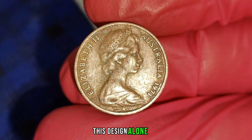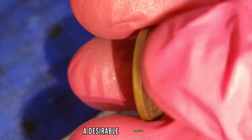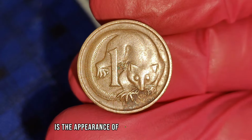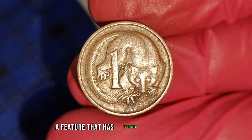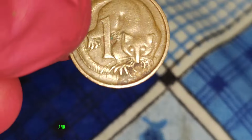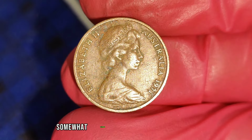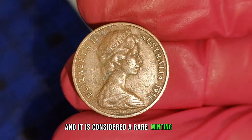This design alone makes the 1971 Australia 1-cent coin a desirable collectible, but what really sets certain examples apart is the appearance of the mysterious gray spot on the reverse side, a feature that has intrigued and excited numismatists for decades. Now, what exactly is this reverse gray spot, and why does it elevate the coin's value so much? This particular gray spot appears as a distinct, somewhat shadowy mark on the reverse side of the coin, and it is considered a rare minting anomaly.